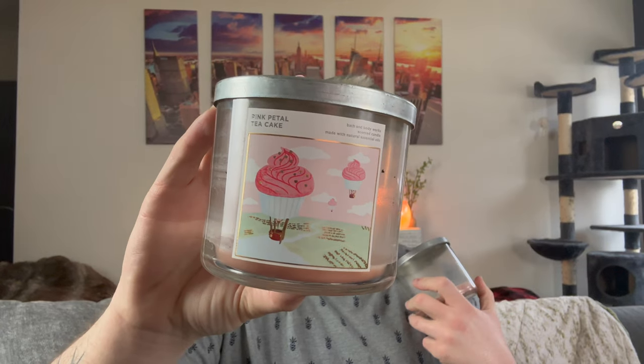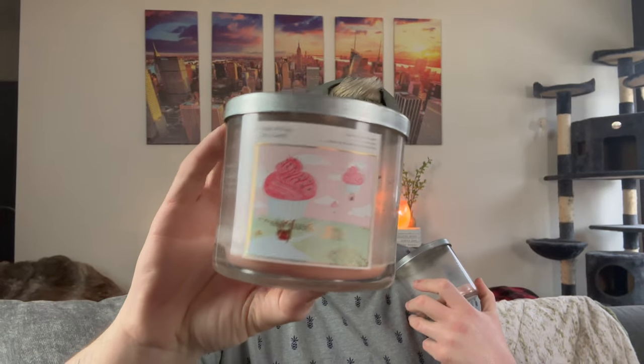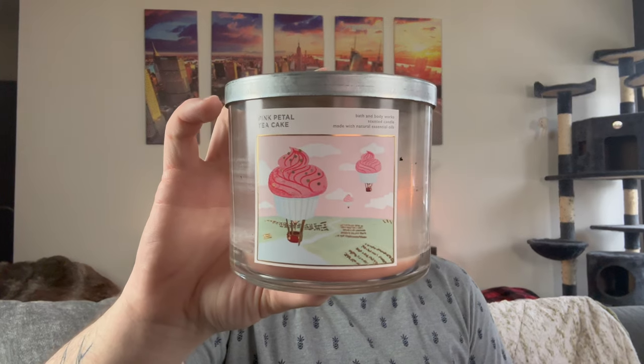As always, we will start with candles. I finished two Pink Petal Tea Cakes from Bath & Body Works right here. Now, everybody is obsessed with this fragrance. I ended up ordering 10 of them online. It's pink rose petals, pound cake, and vanilla glaze. And honestly, it was just okay.